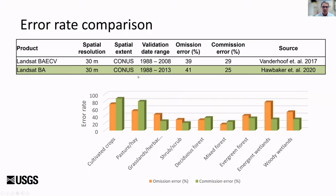So the table shows a summary of omission and commission errors for the two sets of published products calculated across CONUS using the Landsat reference data. If you're not used to omission and commission error, omission are burned areas that we missed. Commission errors are burned areas that we mapped that were probably not actually burns in real life. So you can see our original burned area essential climate variable products had omission error of 39% and commission error of 29%. And then the latest Landsat burned area product, we reduced commission error down to 25%, but omission error increased by 2%.